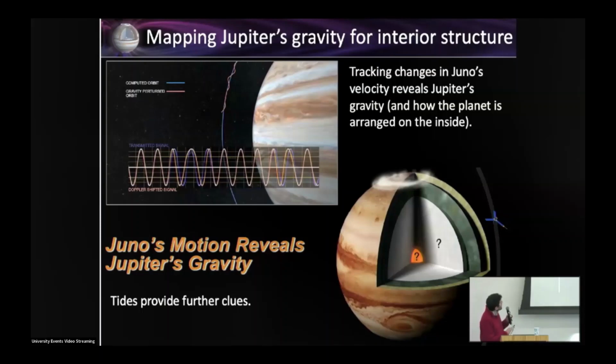But in reality, Juno's trajectory wobbles back and forth, and it does that in response to the non-uniformity of mass in Jupiter. So certain parts of Jupiter are more dense than other parts, and so they pull the spacecraft more strongly than other parts. And so by looking at these wiggles, those are manifested as changes to wavelengths. You can think about the pitch of a train coming towards you, moving away from you.